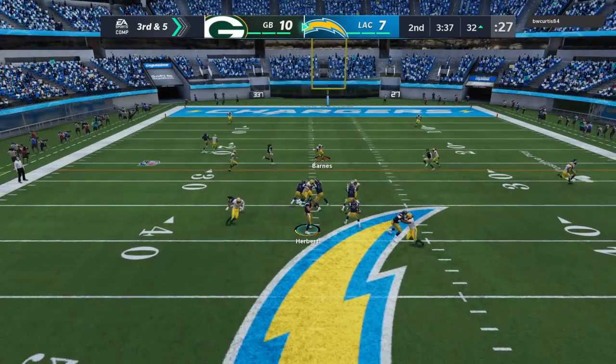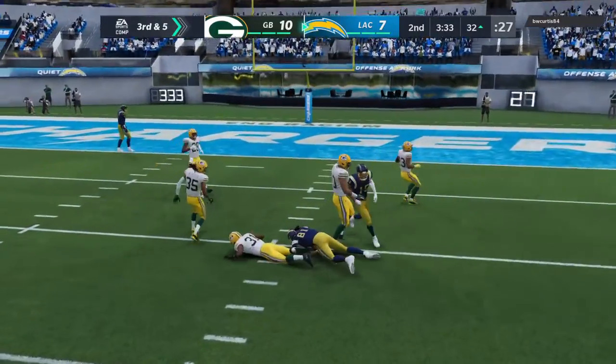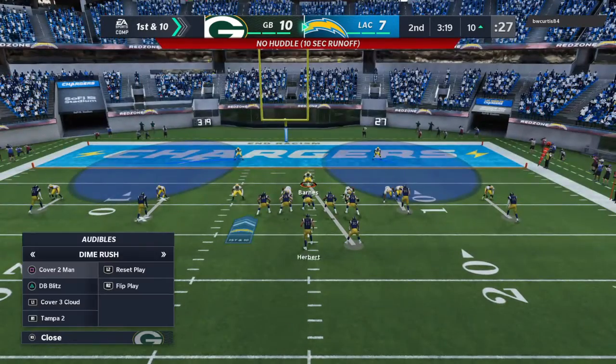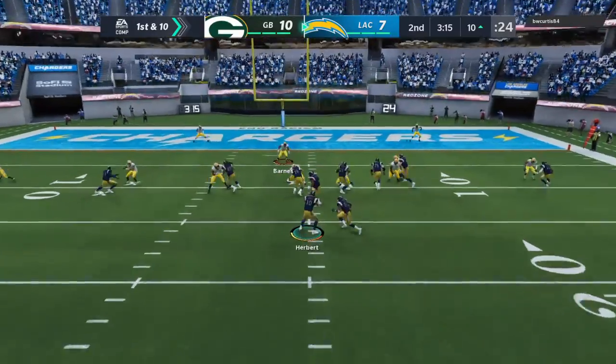Out of the gun, Herbert. Down mid, it's complete. Williams. And he's taken down, but not before reaching the 10-yard line. So not quite a 1st and goal. It's 1st and 10 from the 10.